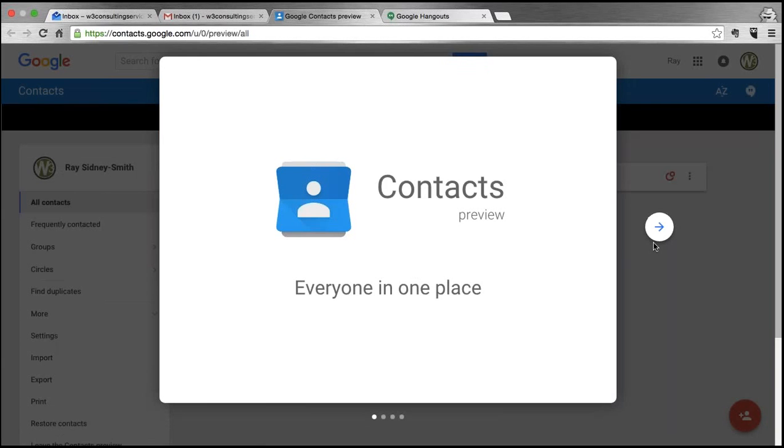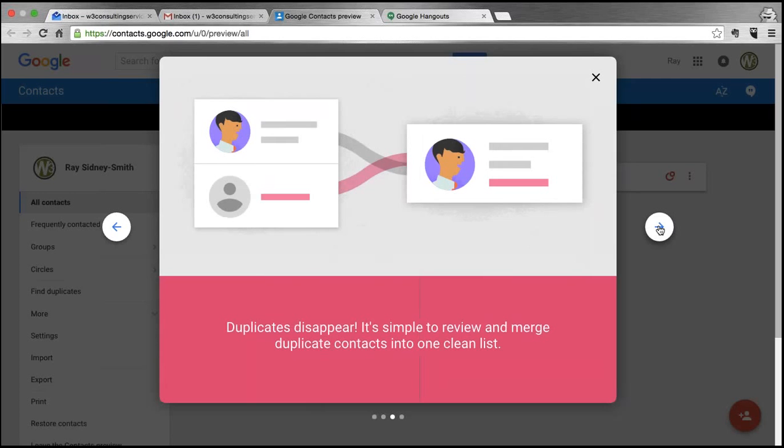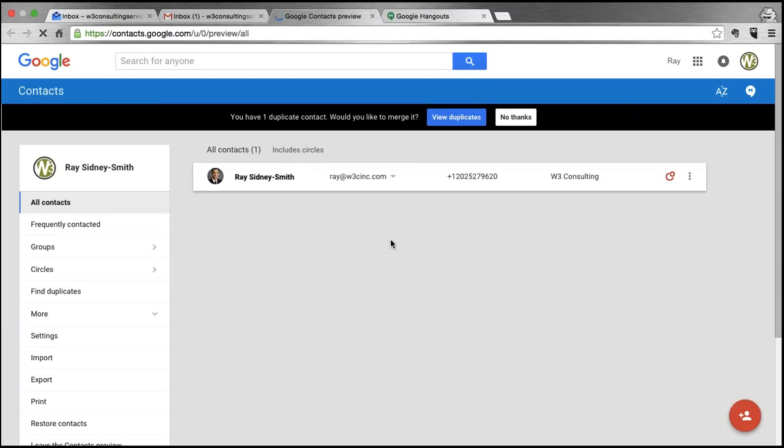And so just briefly, Google Contacts is Google's ability for you to manage contacts right within the Google interface. It synchronizes across Gmail and Hangouts and all the other applications that it has. You can see that it merges information that Google has publicly about the person and fills that information in for you. It finds duplicate contacts and makes it into one easy list, and you can manage it across all the various places that are out there.